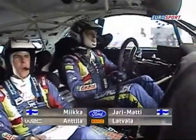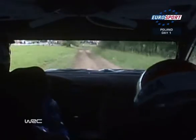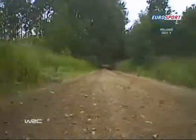Interestingly, Latvala has opted for a slightly lower suspension setting than his teammate. A bit of a risk on these rutted roads, but it's worked well in stage 5. He makes up a second on Mikko.